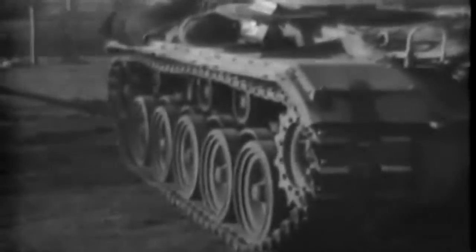Our M24 employs the torsion bar suspension system. Its all-steel tracks are 16 inches wide, more than 4 inches wider than the M5's. A 75-millimeter gun with concentric recoil mechanism as compared with the M5's 37. Also comparing the shell used by each weapon.